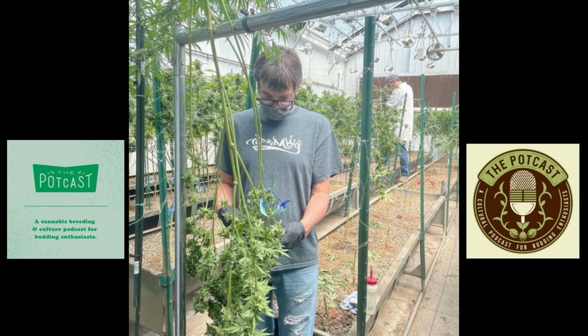So we want to try to find some of these strains and bring them back to the forefront, because these things have a place in history for a reason. We're finding out a lot of different things about the Thai stick. A lot of it had to do with the curing process, as well as the strain.